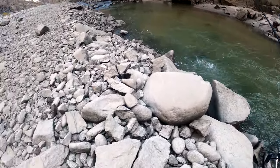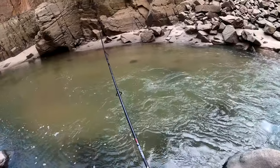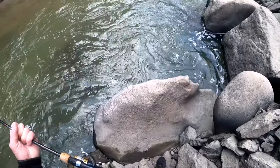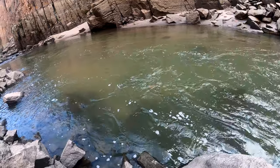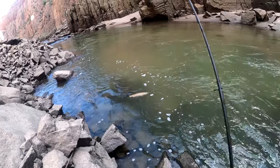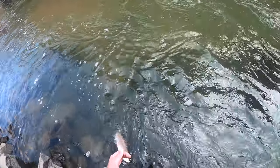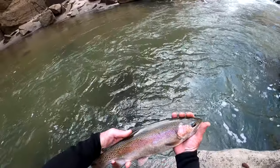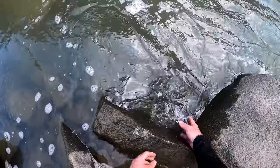Ooh, that's a nice one. He's a biggie. He's a biggie. Now he might be 18 to 20 inches. Just your average rainbow trout from Alcova. That is one pretty fish. Man, is he beautiful. Yeah. Look at that guy. Woo. Let's find a few more of those. He's right at 18, 19 inches. Back in the water he goes.